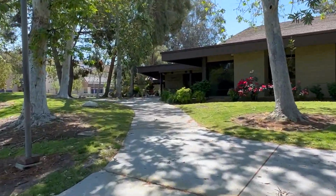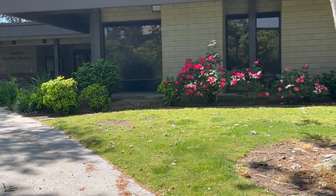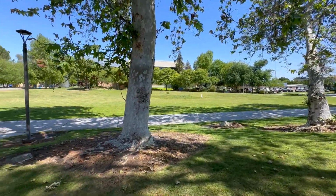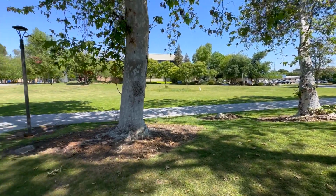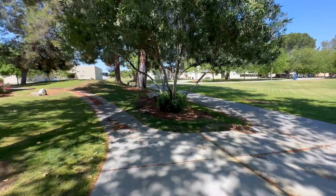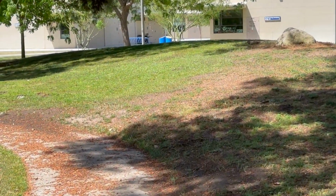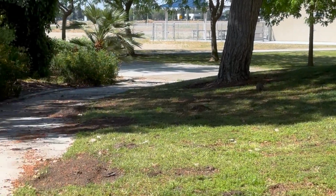And so this is the student health center. We can see right here. And then let me show you another view of the campus from this angle. And then what's this building over here? So I'm just trying to get all the buildings for you guys too.